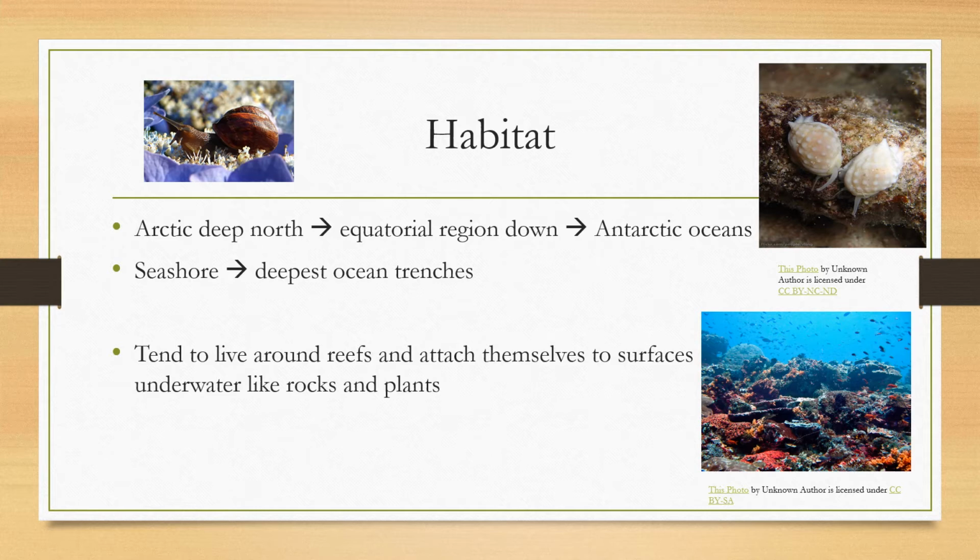They tend to live around reefs and attach themselves to surfaces underwater like rocks and plants. They use the reefs for protection, even though they do have their shell. They also tend to lay their eggs here more often than not. For the habitats, the snails tend to move a little bit slower in the colder climates, so they don't use up as much energy.